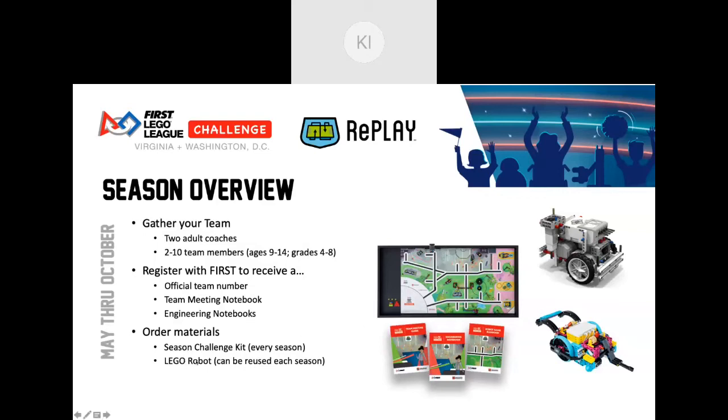And then you'll also need a LEGO robot, which again can be reused. Steve will be able to talk more. We'll talk more about adding in Prime this year, but we'll have other webinars related just to robot design if you've got questions about that. The challenge was released August 4th, so it's already out there. We have a lot of great resources for you guys to look for, so you'll see that in just a minute.